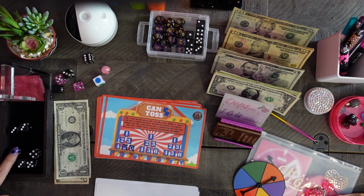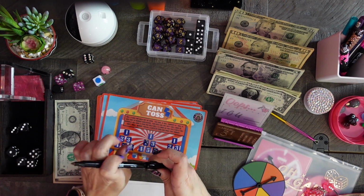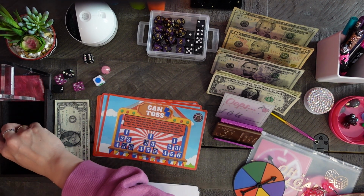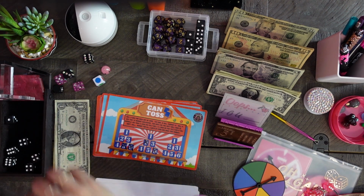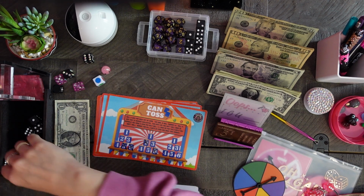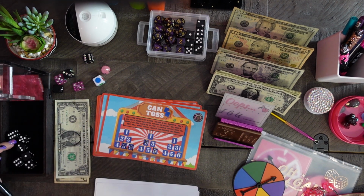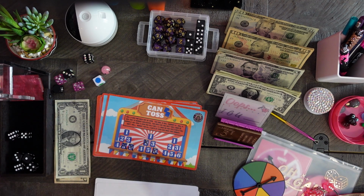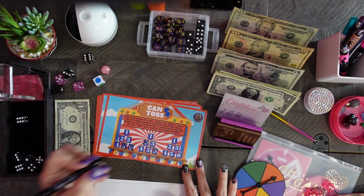So we're missing the 1, 2, 3, 4, 5, and the 6. So we're missing the 2 and the 6. All right, let's go again. We got 1, 4, and 6. Okay. And there's our 1, and our 3, and our 5. So we're just missing our 2.